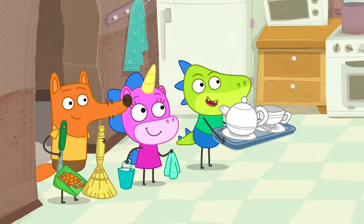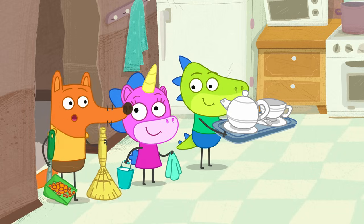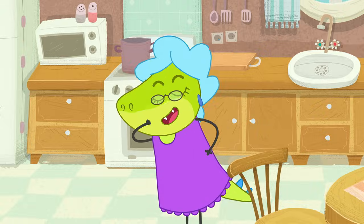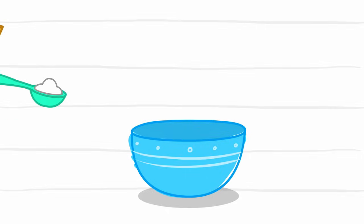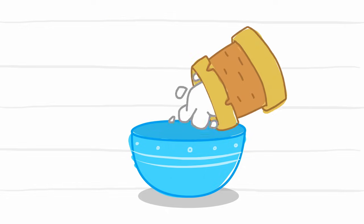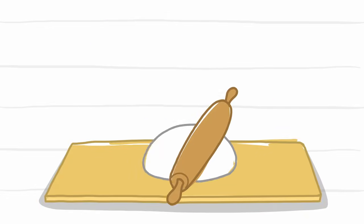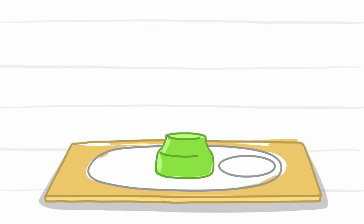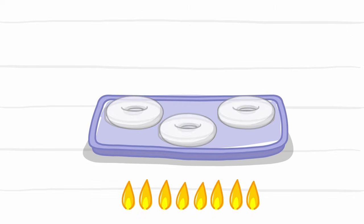Grandma, why do you put holes in donuts? So you use less dough, right? Of course not, sweetie. It's pretty simple, kids. The donuts just cook faster if they have a hole in them. Plus, it helps them keep their shape.